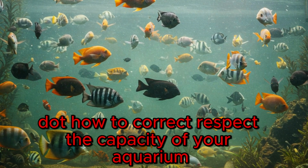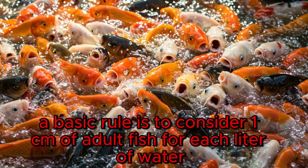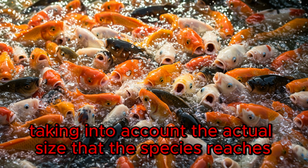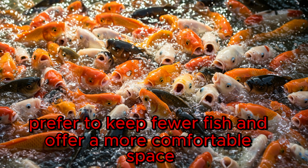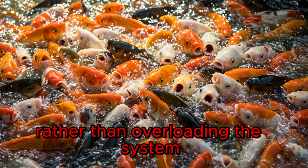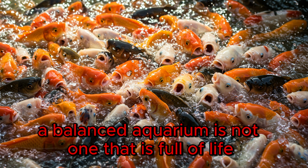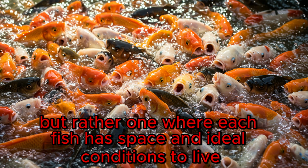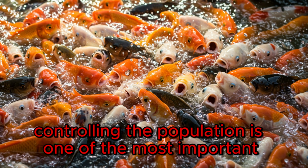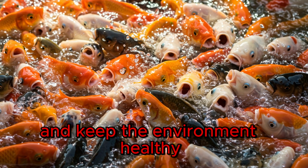How to correct? Respect the capacity of your aquarium. A basic rule is to consider 1 centimeter of adult fish for each liter of water, but always taking into account the actual size that the species reaches and its behavior. Prefer to keep fewer fish and offer a more comfortable space, rather than overloading the system. Invest in efficient filtration and regular maintenance to remove waste. A balanced aquarium is not one that is full of life, but rather one where each fish has space and ideal conditions to live. Controlling the population is one of the most important steps to reduce the amount of food available for algae and keep the environment healthy.